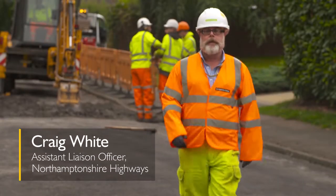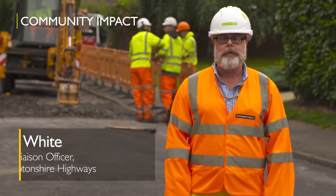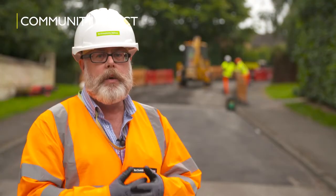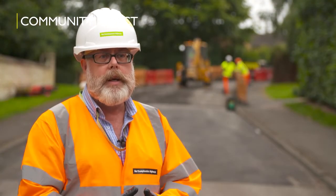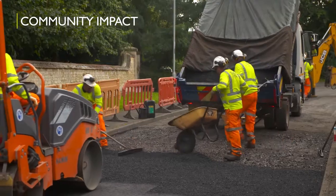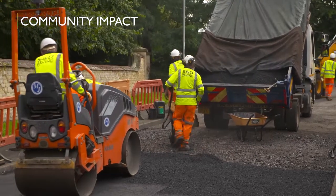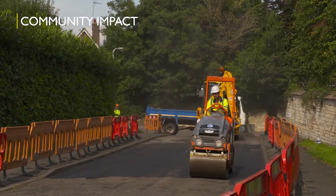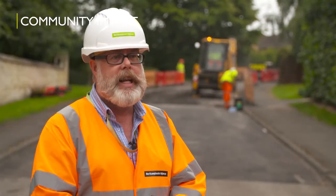Craig White, Assistant Liaison Officer for Northamptonshire Highways. By using this machinery, it means that we can do a single repair work on the carriageway, which means it'll be more permanent, there'll be less disruption to the community, and residents will have that feeling that a proper repair work has been done, and it will have less impact on their daily lives.